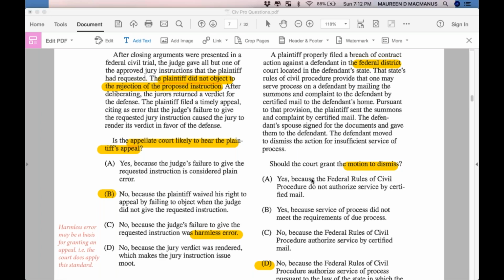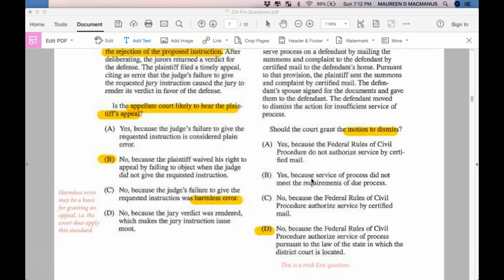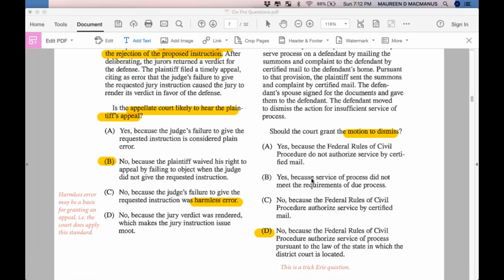So the spouse suggests they're of age because you can't get married till you're 18. I think that's the rule in every state now. Not 100% sure, but generally, yes, it is. The defendant moved to dismiss the action for insufficient service of process. So the only issue here is, could they serve it by certified mail pursuant to that state rule? And if you know that federal rule on point, you would say yes. So should the court grant the motion to dismiss?